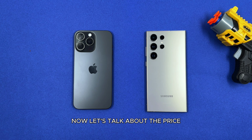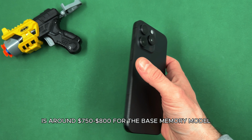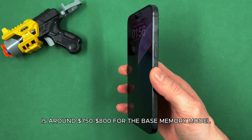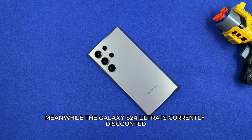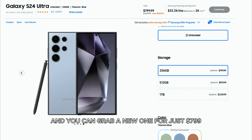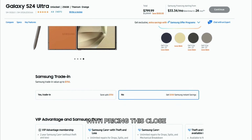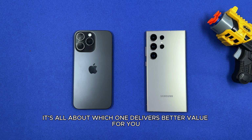Now let's talk about the price. The iPhone 15 Pro Max in used condition is around $750 to $800 for the base memory model. Meanwhile, the Galaxy S24 Ultra is currently discounted and you can grab a new one for just $799. With pricing like this, it's all about which one delivers better value for you.